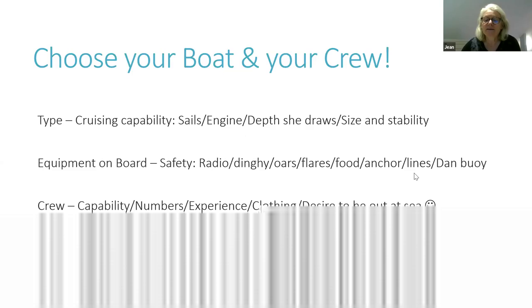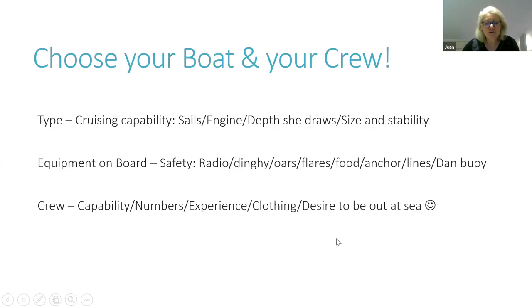If you're thinking about staying the night, Maria, and not coming back with us for your return journey, make sure you've got an anchor. Or if you're thinking you want to tie up at the other end, make sure you've got lines so that you can tie up. And then the third aspect here is the crew. So making sure that your crew actually want to come with you.